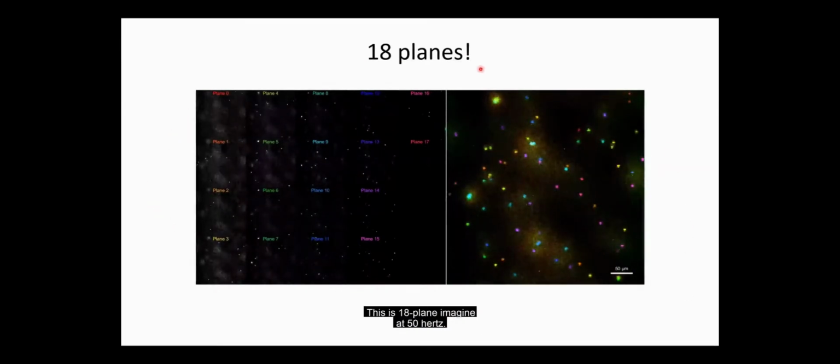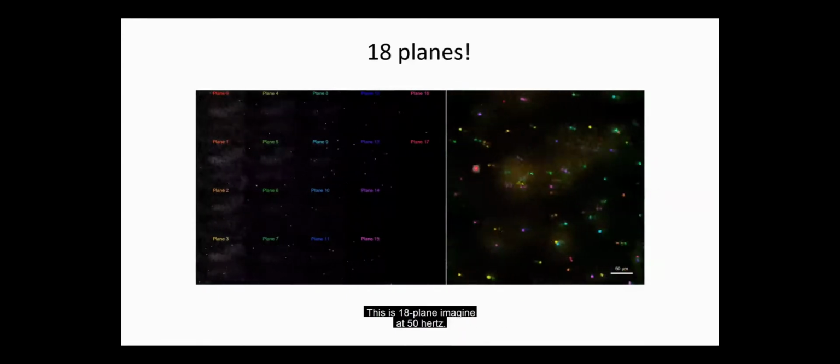And finally, this is just to show you what our software looks like. This is what we see on the computer screen in real time as we're scanning around. This is 18-plane imaging at 50 hertz. This is just beads.